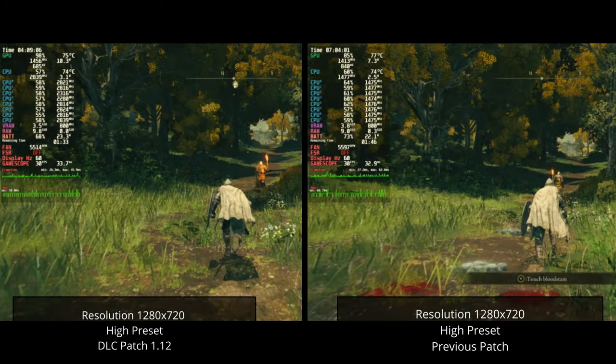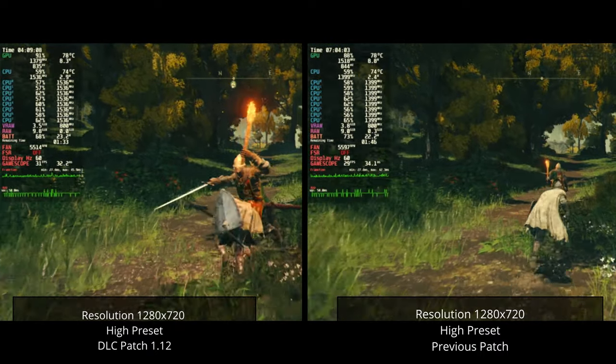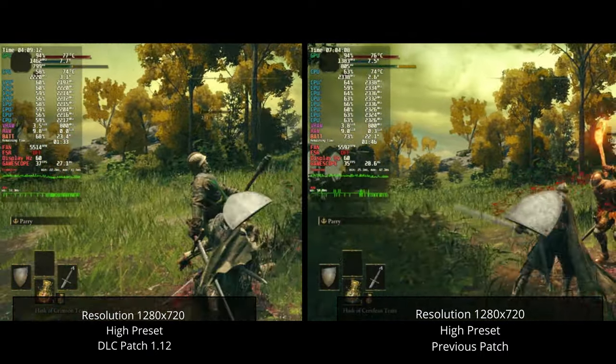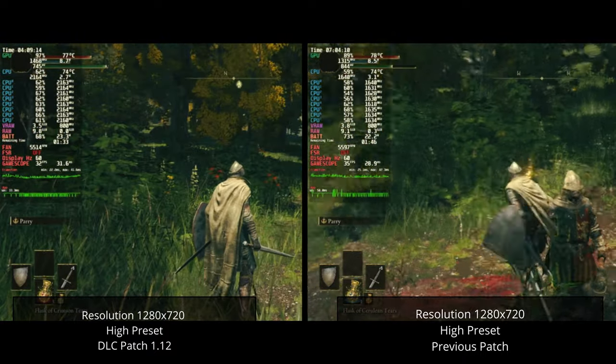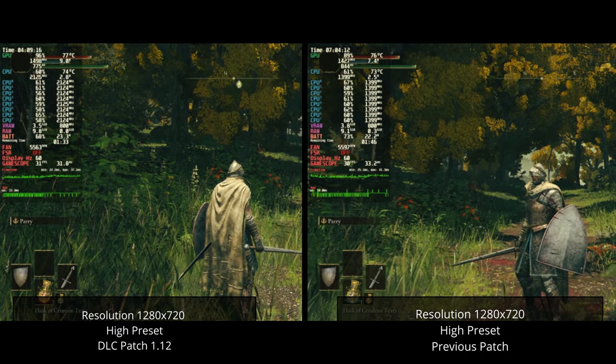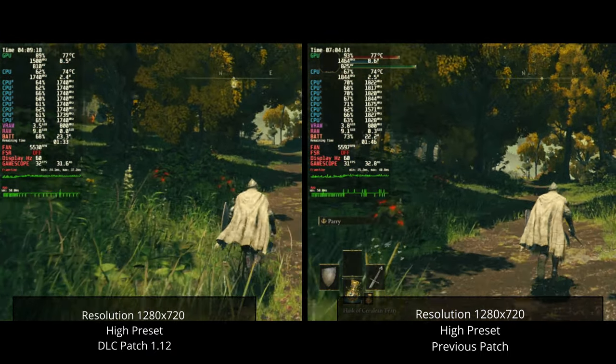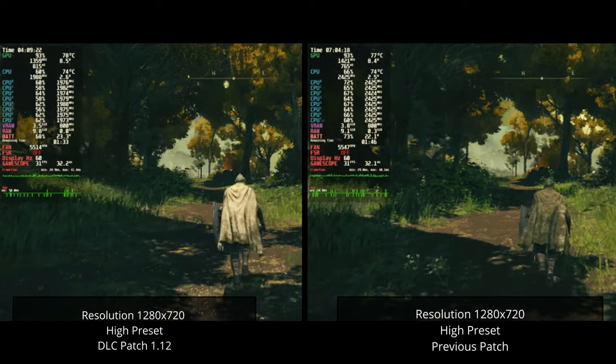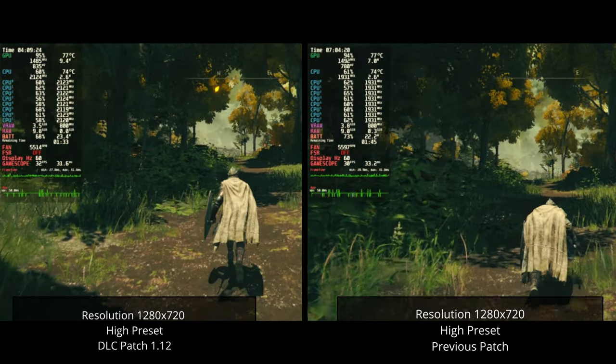One thing that I saw is that this game seems pretty CPU bound in a lot of scenarios. You will see that even on the low preset, it will struggle to go over 45 FPS in some scenarios, like when we have a lot of enemies on screen or when we see a long distance environment.